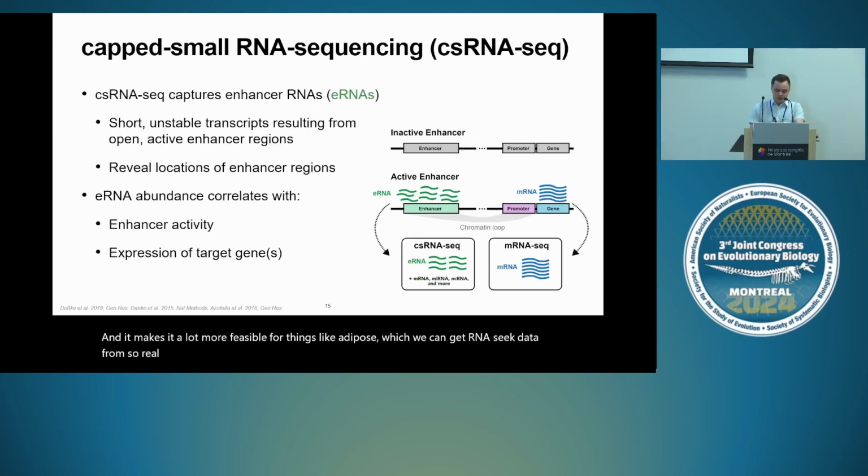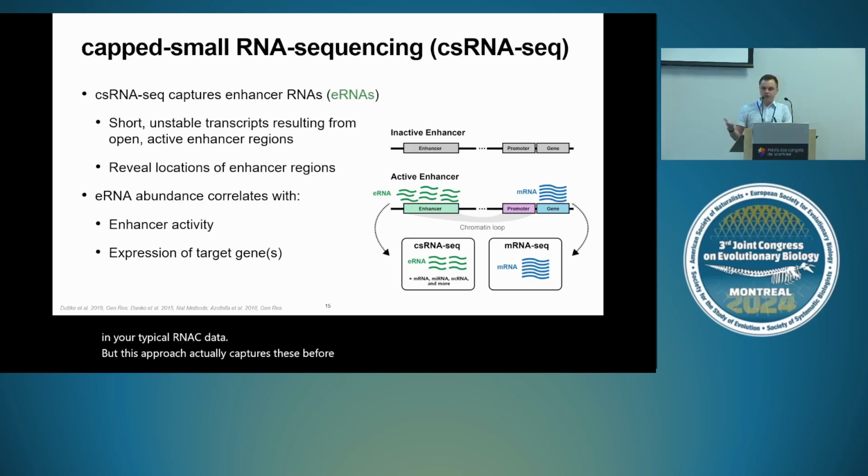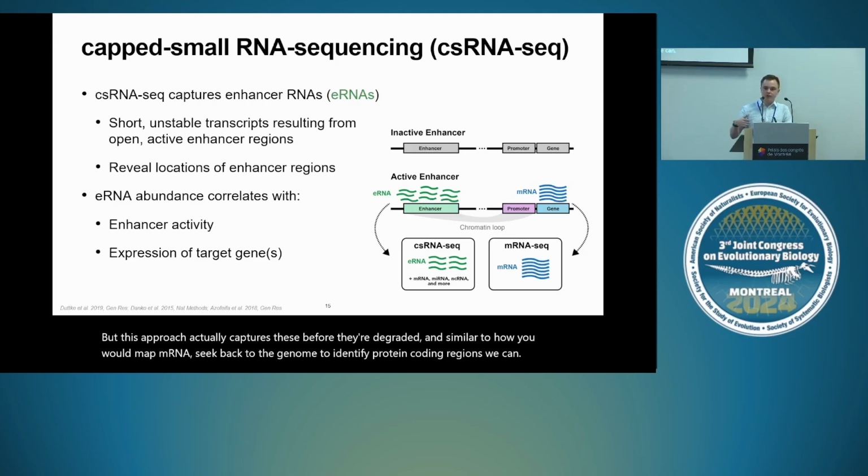So real quick, without going into a ton of details about this approach, I did mention that this captures these enhancer RNAs, or eRNAs. These are short, unstable transcripts that, the function of these are still kind of up for debate in some cases, but a lot of times they're thought to essentially result as almost a side effect of these open, accessible enhancer regions. And typically they kind of just get degraded and you don't really see them in your typical RNA-seq data. But this approach actually captures these before they're degraded, and similar to how you would map mRNA-seq back to the genome to identify protein coding regions, we can map these transcripts back and try to actually identify the enhancer regions that these enhancer RNAs are coming from.